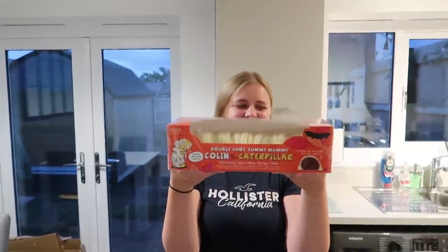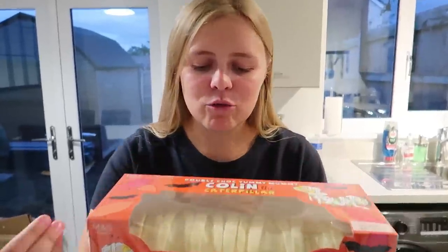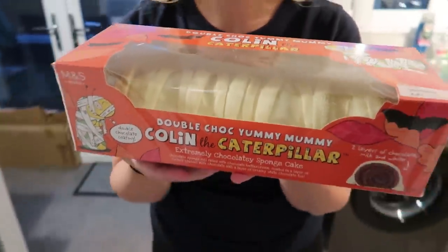Right then, just before we show you what we've done upstairs, we've got something special to show you now. Right, it's Halloween week. We're feeling spooky, so we have got Spooky Colin. Hey, it's Colin the Caterpillar. A classic. We love Colin the Caterpillar. £12 from Marks and Spencer's. And he's wrapped in white chocolate goodness. Let's get him out of the box.